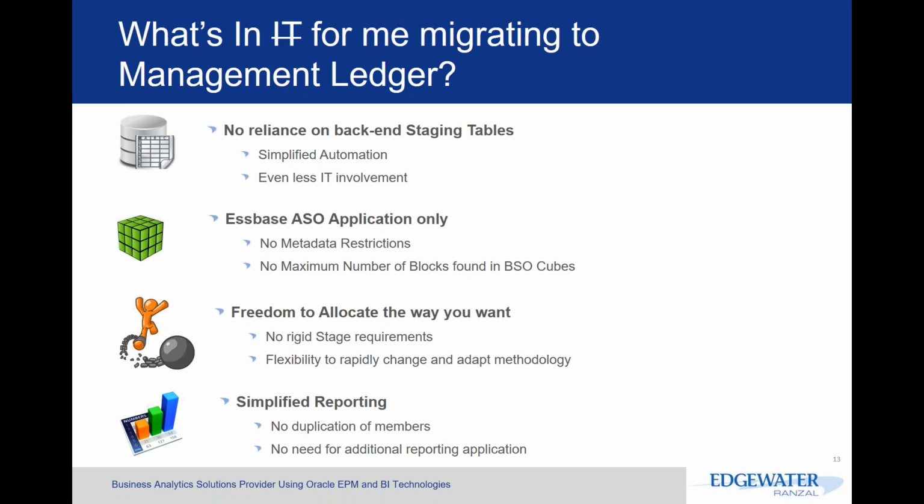And Management Ledger has a lot of advantages over standard profitability. One of the biggest ones for us, and that I've alluded to already, is that your maintenance is so much simpler. And part of the reason why it's so much simpler is because you don't have a reliance on back-end staging tables. I always like to refer to standard profitability as working from the ground up, meaning that every level 0 intersection you have within standard profitability has to have an allocation path for it to be allocated correctly. Now that's fantastic in terms of the detail that you get, but it's a problem because if I add a new account or a new cost center or a combination of any other of my dimensions, I've got to add an allocation path for that.